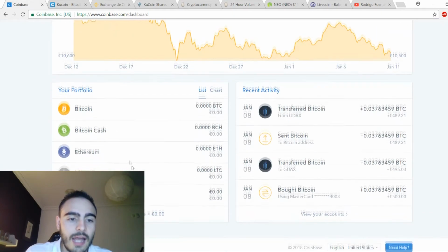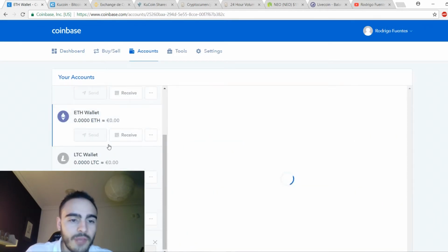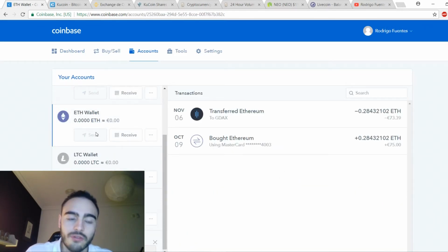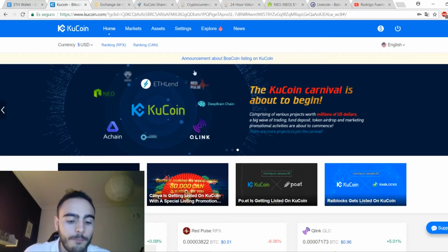in your balance. And so all you would have to do is go to accounts, quickly go to your Ethereum and withdraw basically. You would go there to send. You copy and paste your Kucoin address.